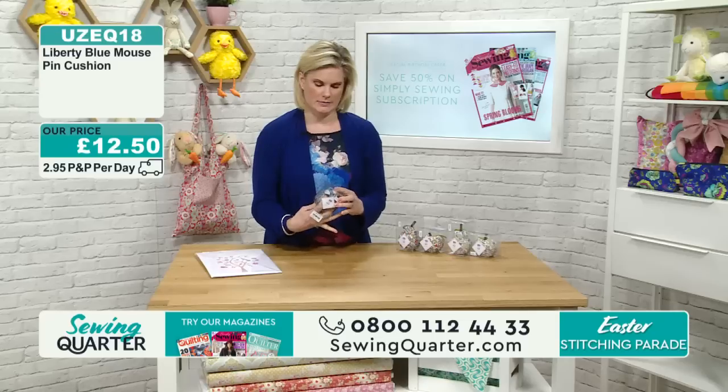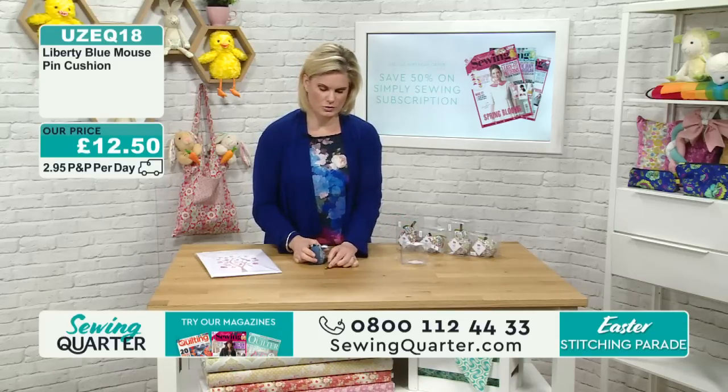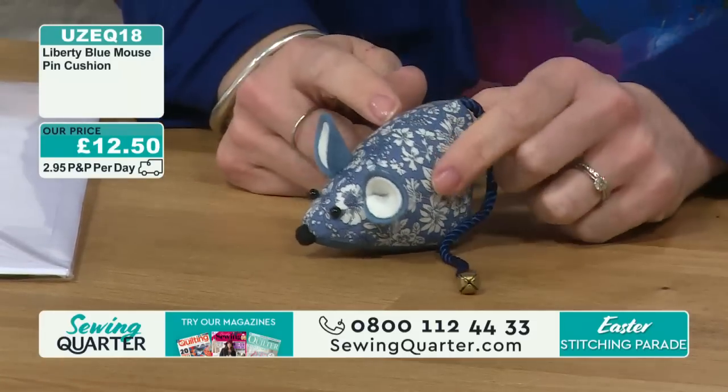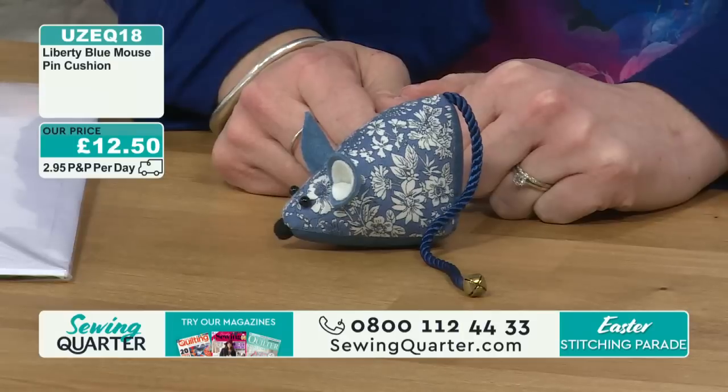Oh, he's coming out. There's his tail on a bit of cord. Now, this isn't a quilting weight. This isn't in a lawn. So you can use him as a pincushion. That feels a bit mean.